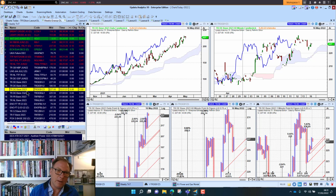Looking at German power, we are sitting at 227. No signs whatsoever this trend's going to end, and we've got some very big upside targets. So that's quite key as well. Keep an eye out on our reports there.